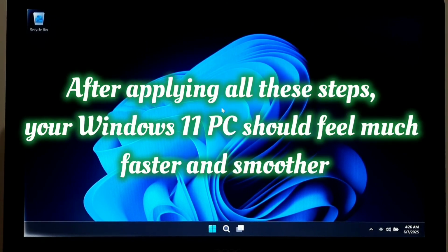After applying all these steps, your Windows 11 PC should feel much faster and smoother.